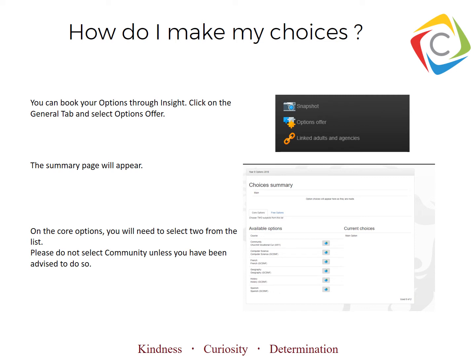So, what do you do once you've made your choices? When you've made your choices and decided which options, you need then to log on to your Insight account and go to this section under the Options tab, and then it will take you through choosing which are your 2 first choices and which are your 2 free choices.